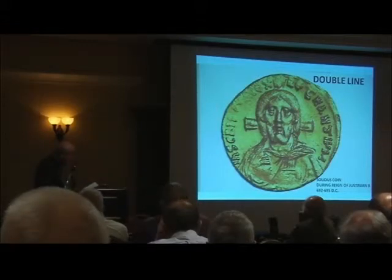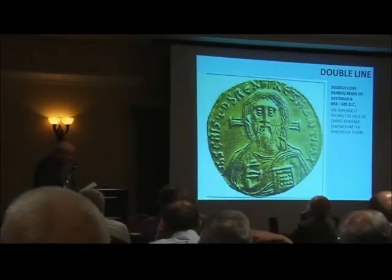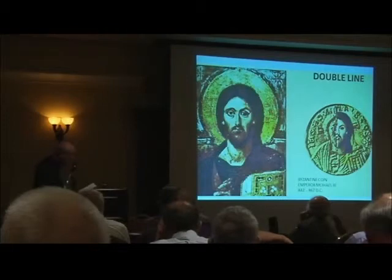In the presentation, we show a series of coins of the period of the reign of Justinian II, and also several coins from the reign of Emperor Michael III. That was 842 to 867. The previous one was 692 to 695. Where this double line is perfectly visible and interpreted by the artist as the upper edge of a tunica.